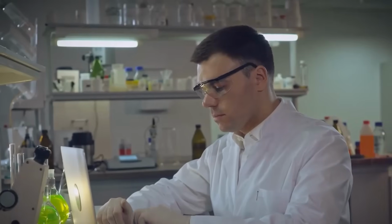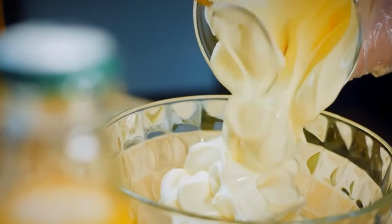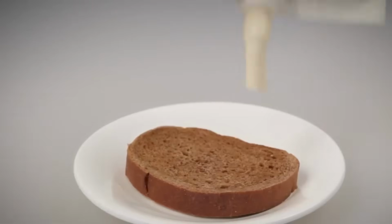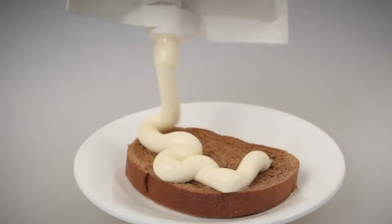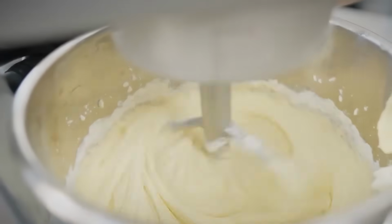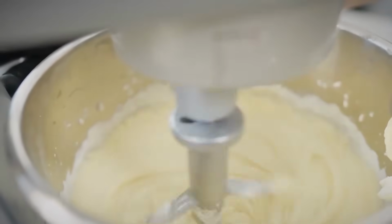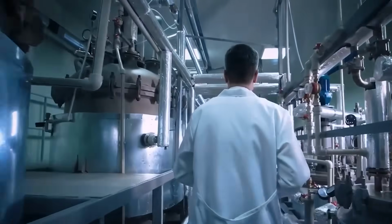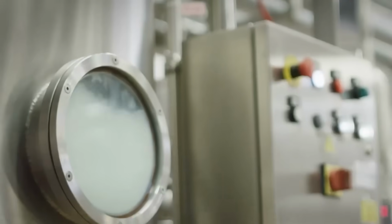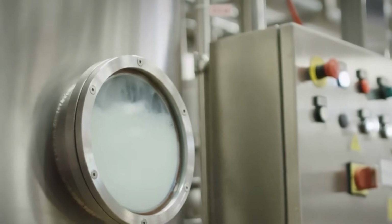Global trade dynamics also shape the way mayonnaise is manufactured. Export markets demand adherence to diverse regulatory frameworks, requiring factories to implement flexible systems capable of meeting varying international standards. Collaboration with suppliers, distributors, and retailers ensures alignment with global supply chains, facilitating timely delivery of products worldwide. Continuous investment in research and development keeps factories at the forefront of technological innovation, ensuring their competitiveness in an ever-evolving marketplace.